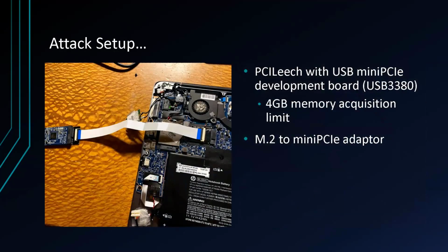Here's our attack setup. Sorry, let me step back. This is our setup for PCILeech. In order to interact with the PCIe, there needs to be hardware, right? So the hardware in this situation was a USB development board. It was a mini PCIe USB development board, USB 3380. It's fairly inexpensive. I believe we paid about $150 shipped. We got it next day, locally.